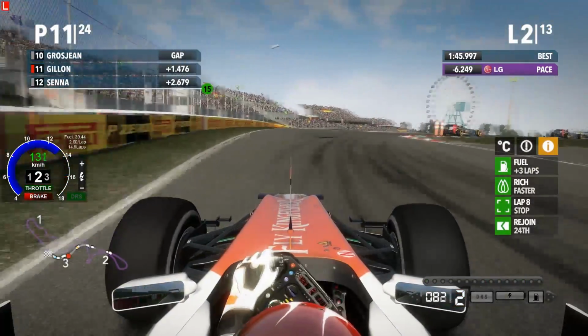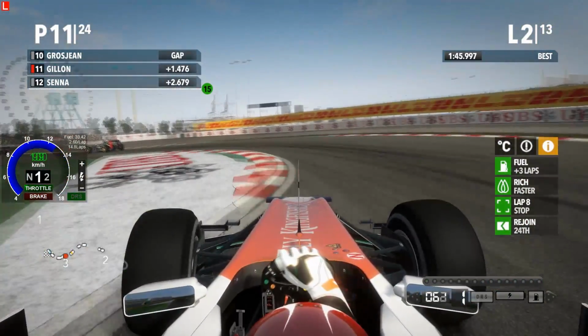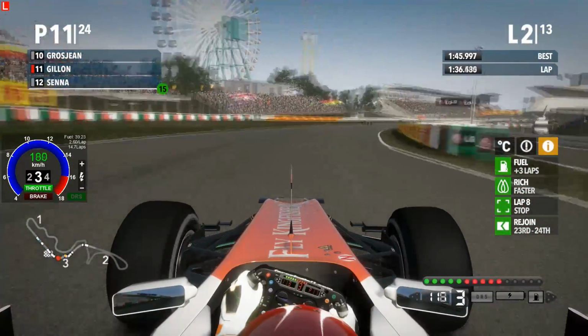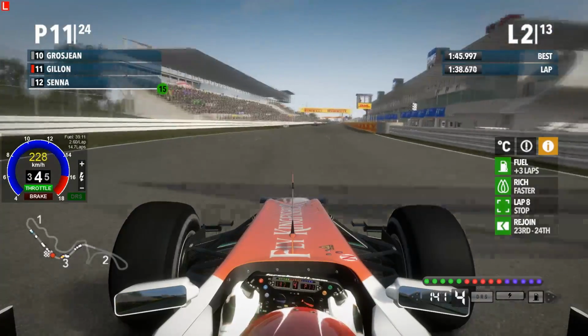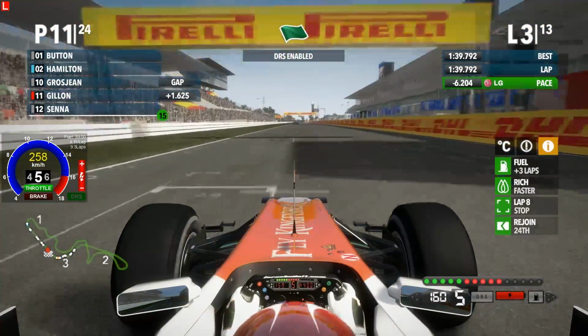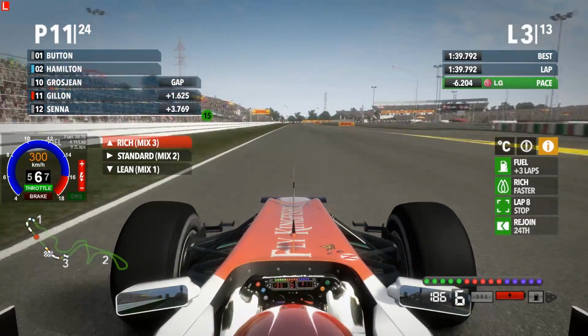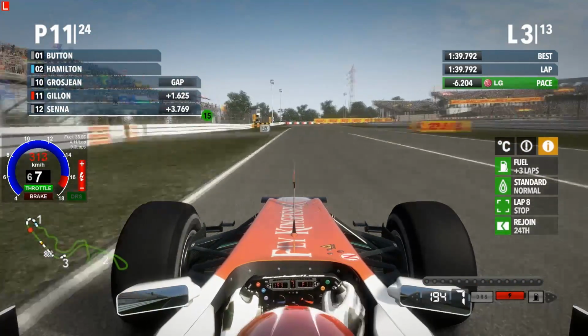You can see pretty good on the brakes in there though. I still need to catch up with them a bit, but I've missed my apex quite badly. Take a lot of curbs, try and make up for it, but it didn't really pay off too well. Just going to say to Rich then for this straight, and we're going to standard at the end of it. So where's Webber then? His championship rival. He's probably in the pack ahead somewhere. Go to standard now then.